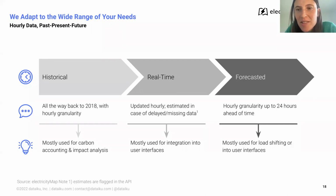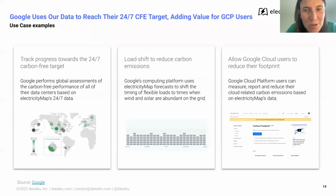Our forecasted data is even more useful for that because it allows, with a 24-hour frame ahead of time, to be able to base decisions of, well, if I'm not doing my activity right now, when can I do it? When will be the best time in the day to do it? So I will go into a specific case, which we are very proud of, and where this forecasted data is being used. Let's switch to the next slide so we can show.